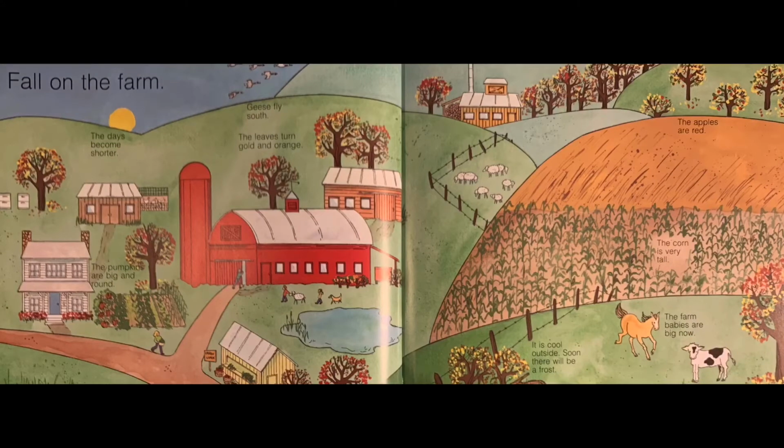Fall on the farm. The geese fly south. The days become shorter. The leaves turn gold and orange. The pumpkins are big and round. The apples are red. The corn is very tall. It is cool outside. Soon there will be a frost. The farm babies are big now.